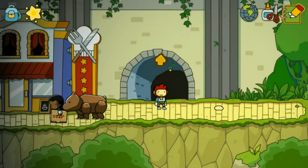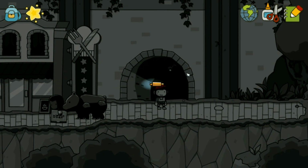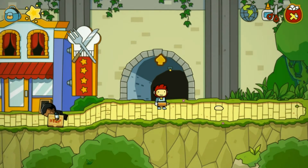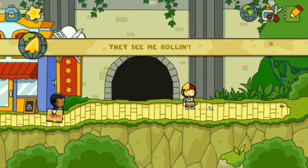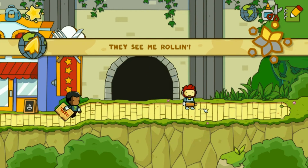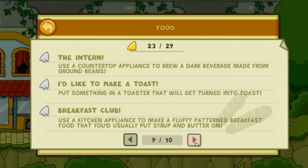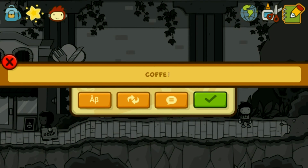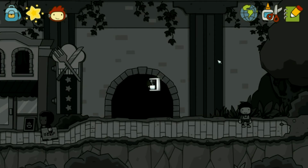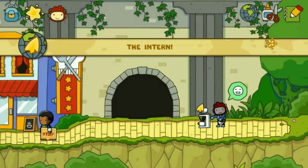Some dough. Am I wrong, pin? Flatten. Oh wow, that is so funny. I can barely pick that up. Use the coffee supplies to brew a dark beverage made from ground beans. The coffee maker, not the coffee pot.